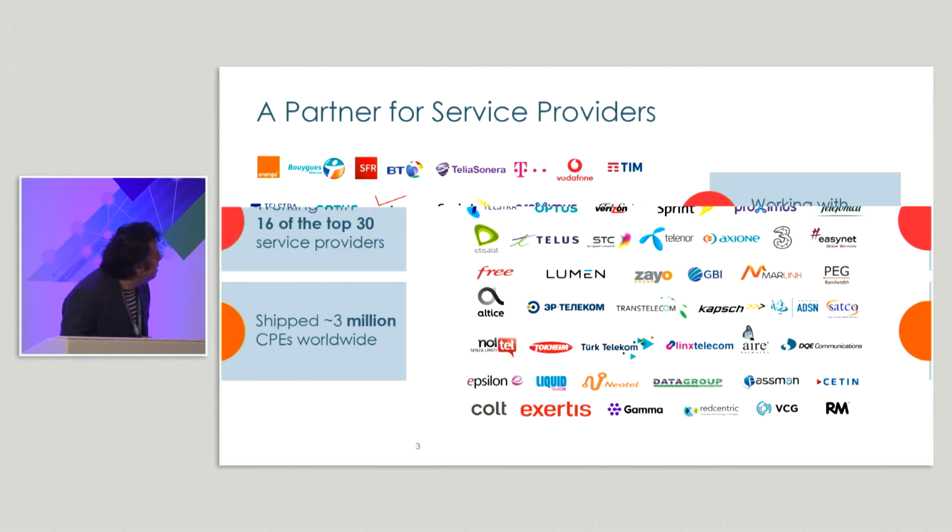As you can see, we are already working with 16 of the top 30 service providers around the world. We've shipped 3 million CPEs. A lot of our stuff is white labeled, so you will come across us a lot of the time and not know that it was our kit out there. Just to let you know, we're now number 2 in the world for business CPE. It's quite a surprising number that I didn't even realize myself.